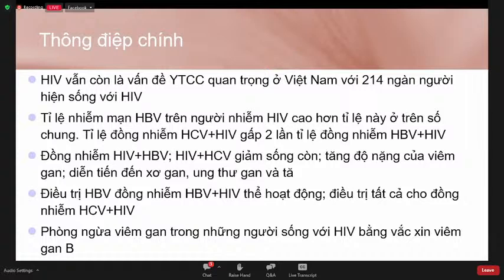But we should provide the testing service of HBV and HCV for all of the patients with HIV. For someone who is HBV negative, we should provide vaccination for them, HBV vaccination. And for someone with active hepatitis B, the treatment with nucleoside can reduce the risk of progression to liver cancer.